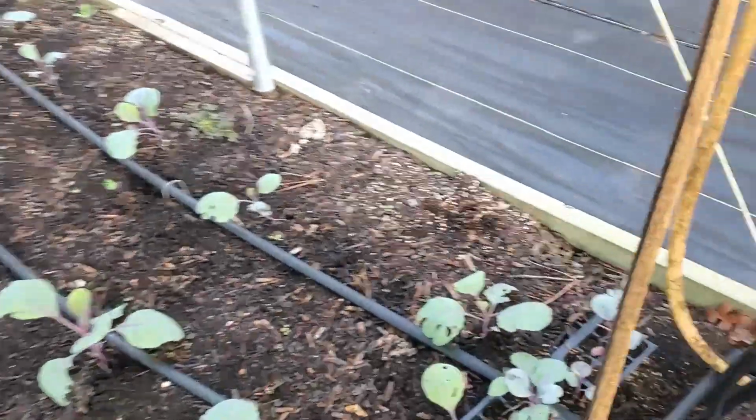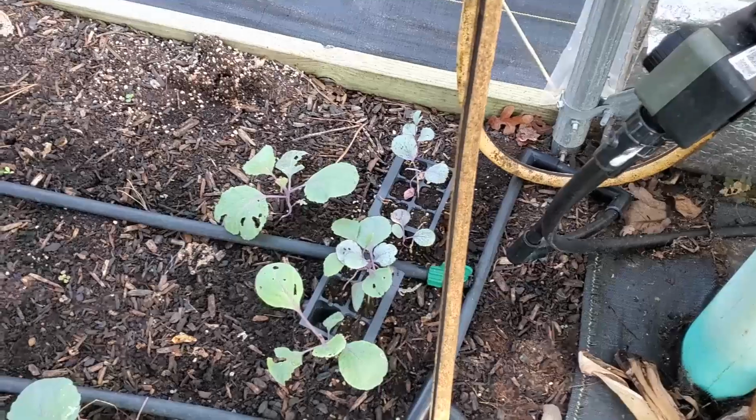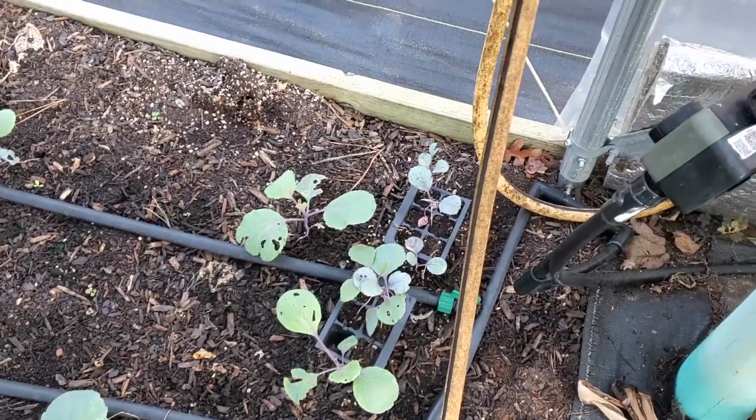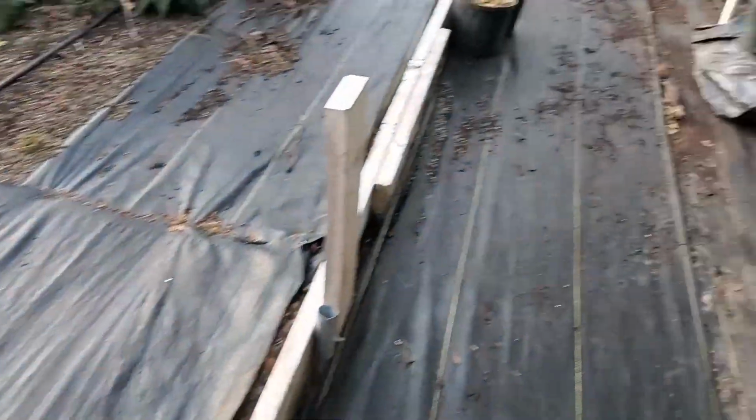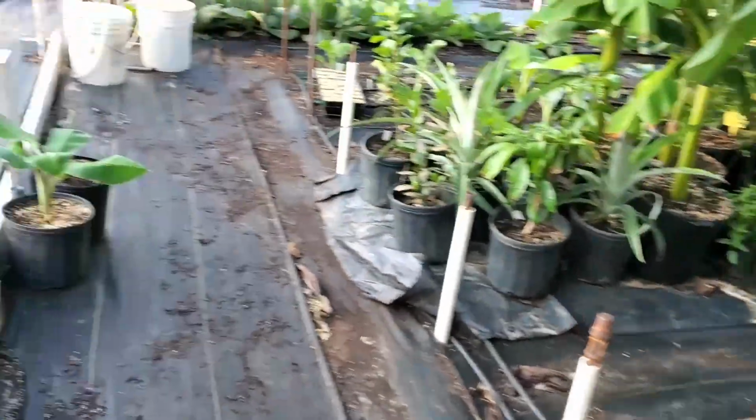Now I do have a few extra red cabbage seedlings here, and I'm going to find some places and poke them out where we've had some loss. I'll just stick them in.